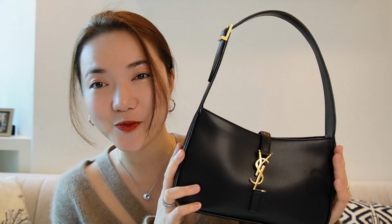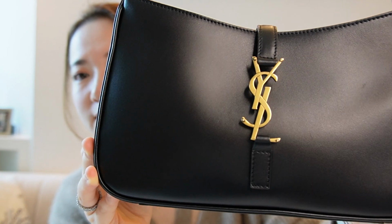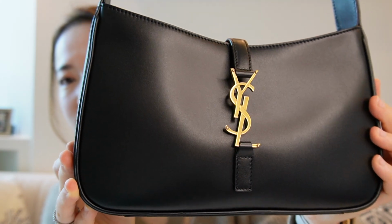The third black bag is one that I just did an unboxing of a couple of weeks ago. It is my YSL Lou Camera shoulder bag. This bag is for sure my favorite right now because I carry it to work, I carry it to parties, I carry it to brunches with girlfriends, I carry it to all occasions.